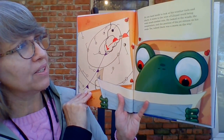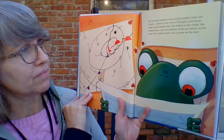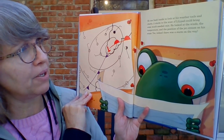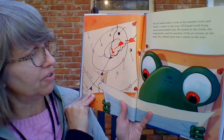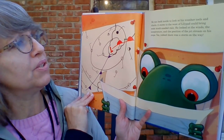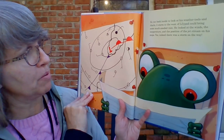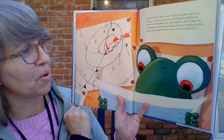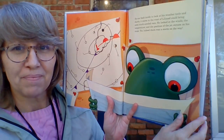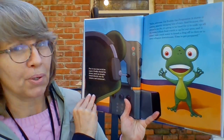He ran back inside to look at his weather tools and his charts. A storm to the west of Lilypad could bring some much needed rain. He looked at the winds. He looked at the temperature. And the position of the jet stream on his maps. Yes, indeed, there was a storm on the way. Now it was time to do his report.